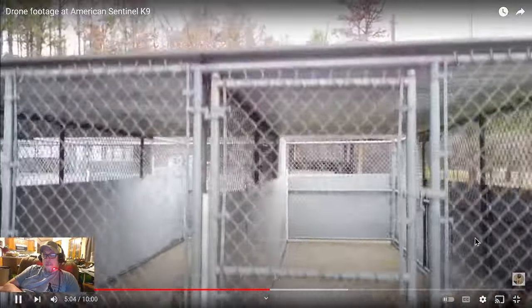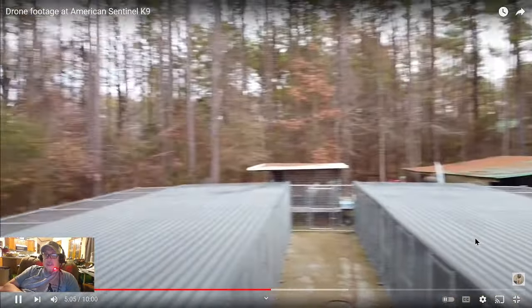Her name is Miss Bandit. She's a young dog in that video. Okay, she's getting older and bigger. She's got a really stout rear quarter. It's going to be nice to see how she turns out in time.